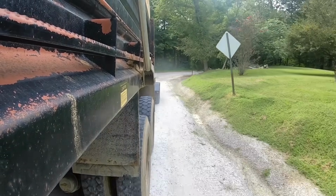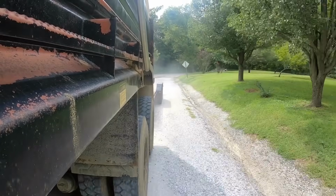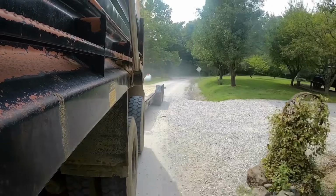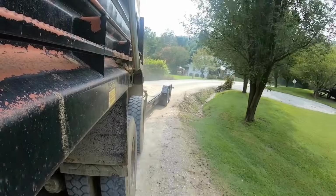And if you guys were paying attention, you might have noticed she taught me something about that 304. She spotted a broom in there. I had no idea, but there is in fact a little hand broom tucked away in there to help clean out the floorboards. That may be something I start doing in the future.